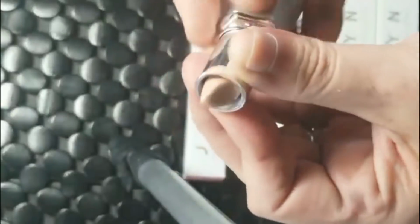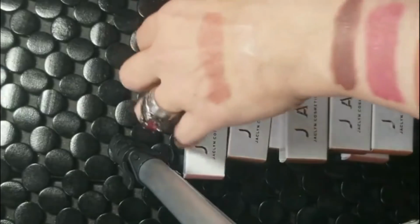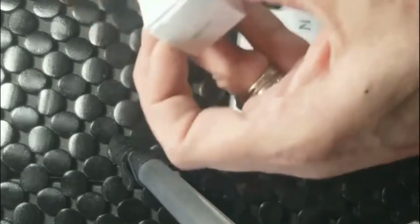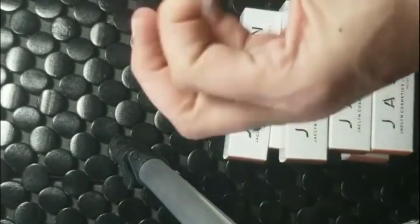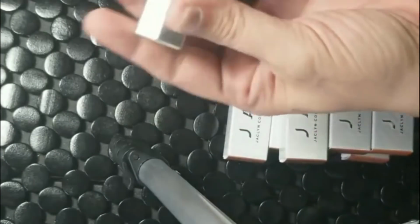Looks nice and creamy. And I'm not saying that people on Twitter are lying either. I believe them. I'm not having an issue with mine. So I don't want anybody to think that I'm discrediting people on Twitter.